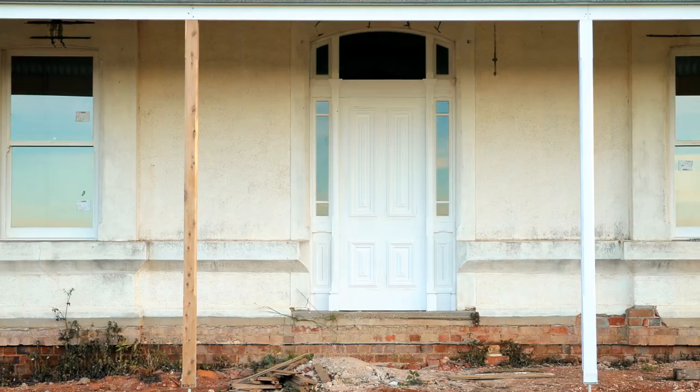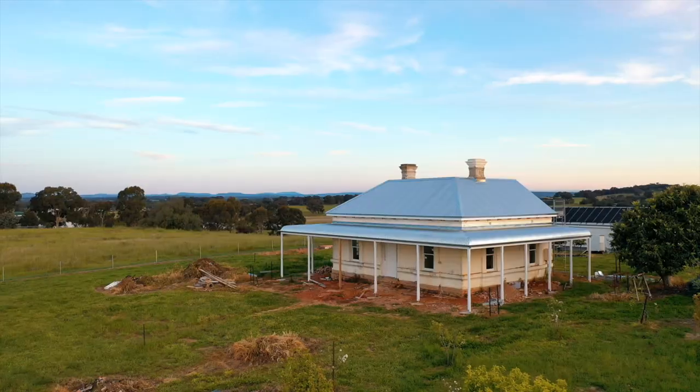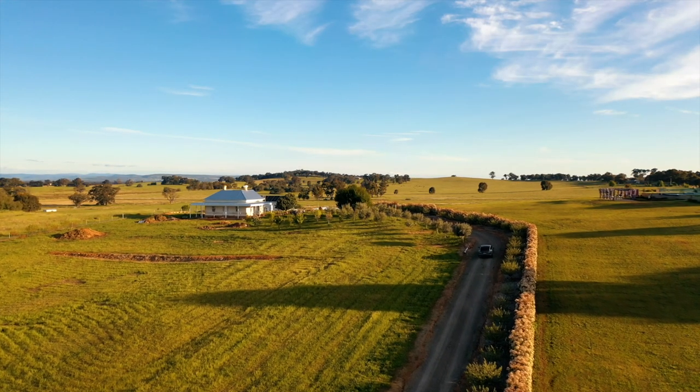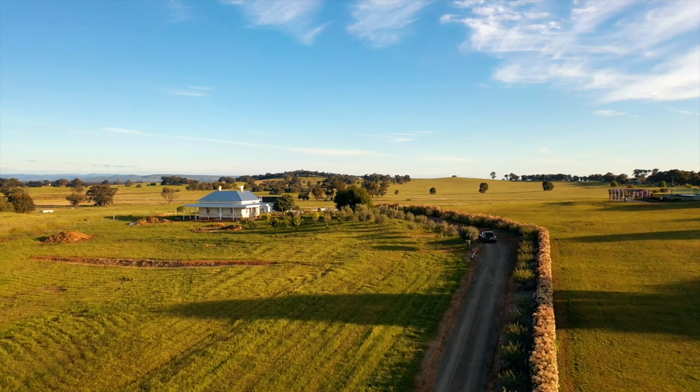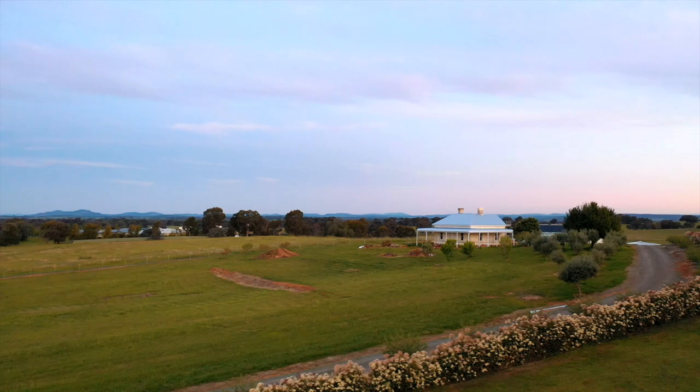In better news, the Castle House is officially watertight. It has windows, doors, a roof, and the veranda is almost complete. It has such grandeur as you drive up the driveway and see it sitting there pretty and perfect on top of the hill. It really is amazing seeing it being brought back to life.